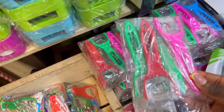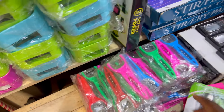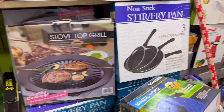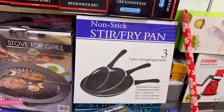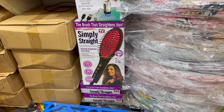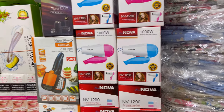This seems to be in a pack. How much is this pack? It's 3,000. This stovetop grill is how much? 3,500. How about this non-stick fry pan? It's a set of three. Yeah, and it is 3,500. Isn't that amazing, guys? A set of three pans for just 3,500. Wow, I'm shocked. Hair straightener is how much? 3,000. Okay. How about this one? 1,600.